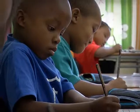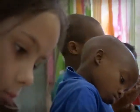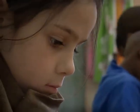There's always something new and they're enthusiastic about it. They permanently want to learn the next letter and they get excited when they know that there's the next letter, and they always want to know what's the next letter, the new letter that we're going to learn today.